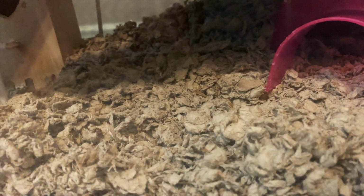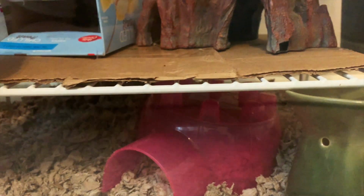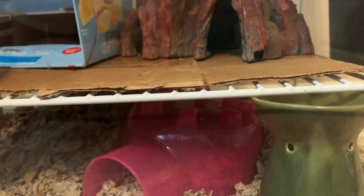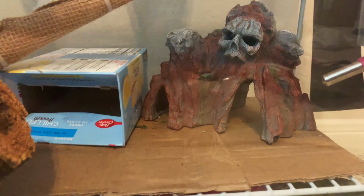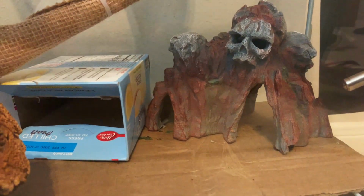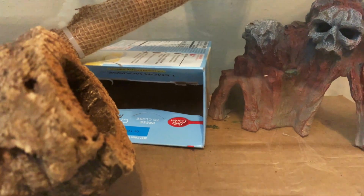The bedding that I use is Carefresh. I've been using this all his life, and he really likes it because he also likes to burrow. And above here, I have one of these shelves you use for organizing a cabinet, I guess. And it has a skull aquarium decoration that he really loves. And this Betty Crocker box that he also hides in.